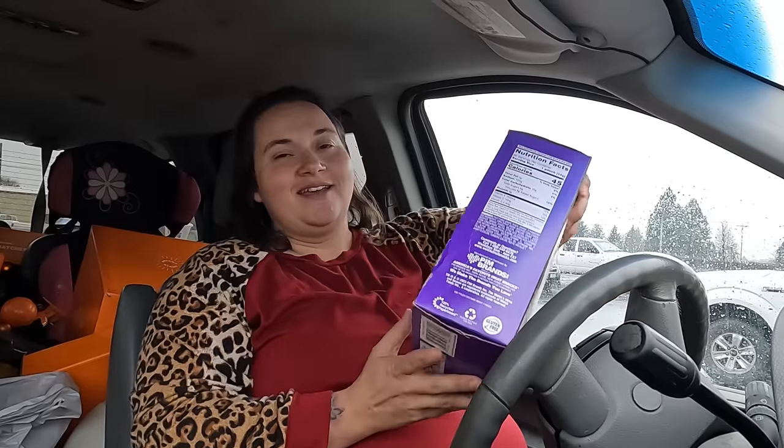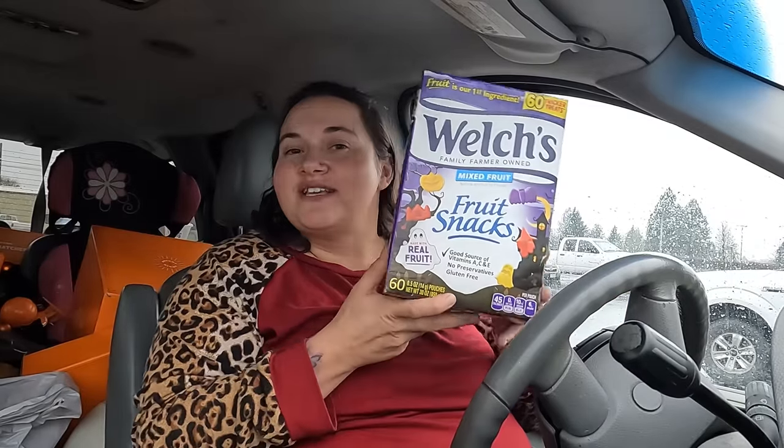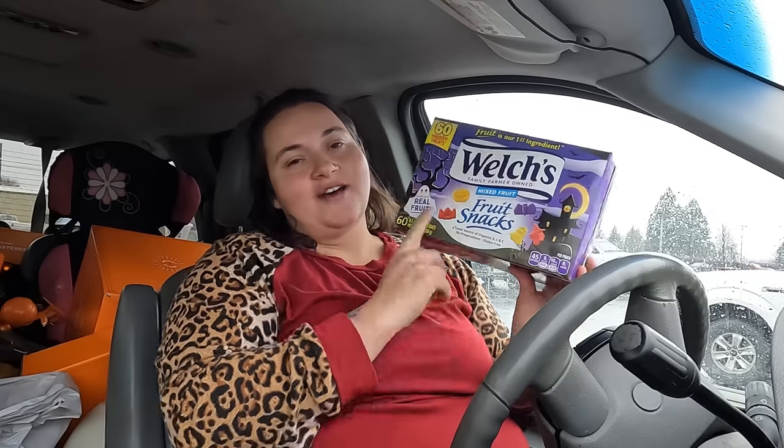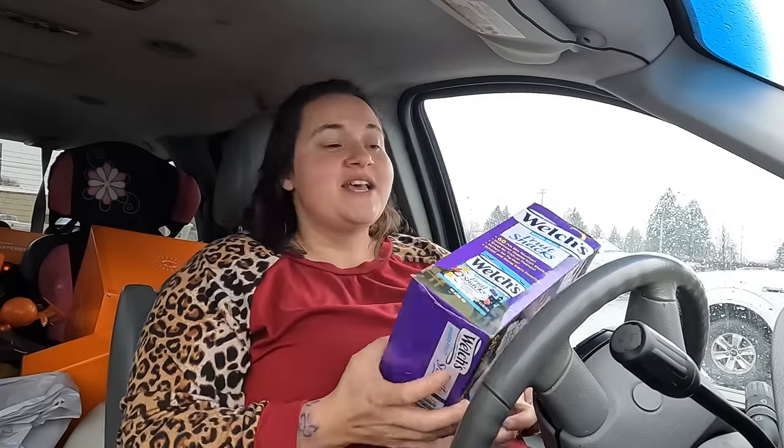So I put that back and all the other stuff that I grabbed, except for these gummies, which were $6 for 60 of them. And my kids were really like this. It's been a while since we bought some fruit gummies and they're fun Halloween shapes. So they will enjoy this. And it was kind of nice to walk around the stores.